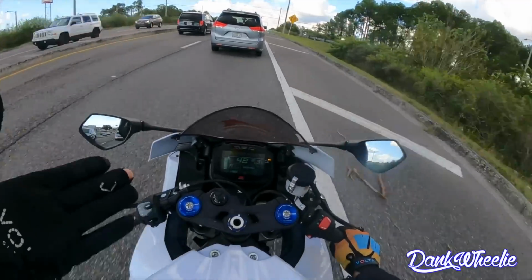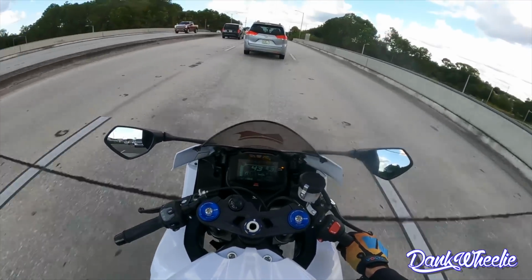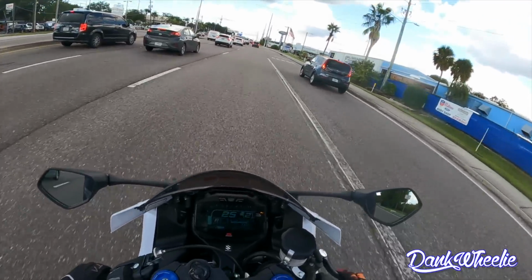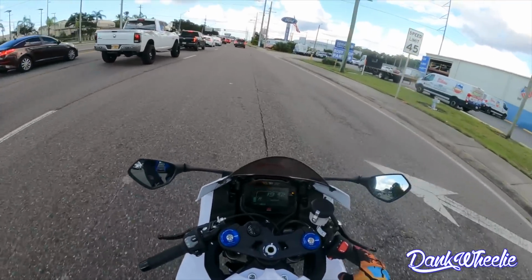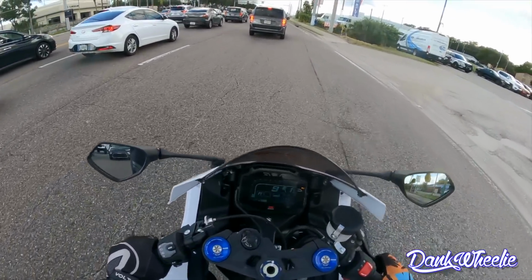Let me know what you guys think of this GSXR 1000R. Really nice bike. I'm glad I had a chance to finally ride one of these. When I was working at a Suzuki dealership, this bike was brand new at the time, and I had just started working there. I remember seeing this thing right next to my desk one of the first days I was working there, and I just remember looking at it every day thinking, man, I'd be so sick to ride one of these. And now we are.